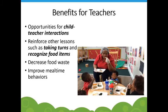There are also benefits for teachers, the same benefit of child-teacher interactions. It brings the two closer together and helps in building trust and respect and caring environment. It reinforces other lessons such as taking turns and recognizing different food items. So this activity actually helps with setting certain rules that are applicable to other activities, right, in different place settings or learning environments. Taking turns is very important.